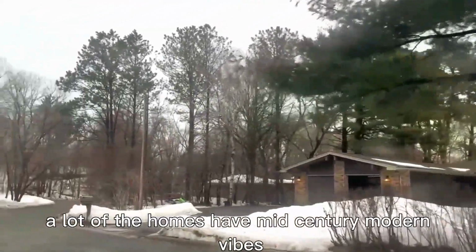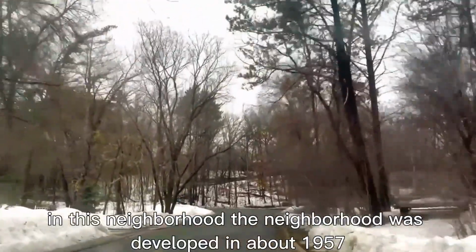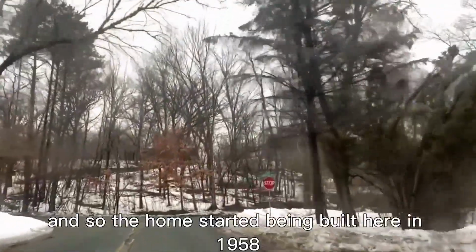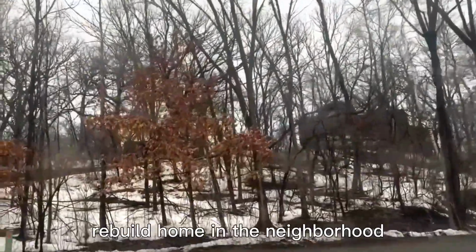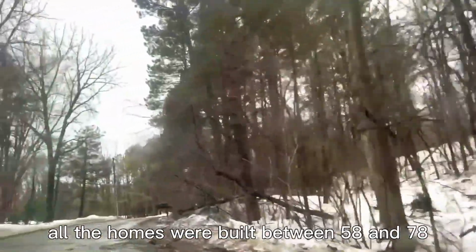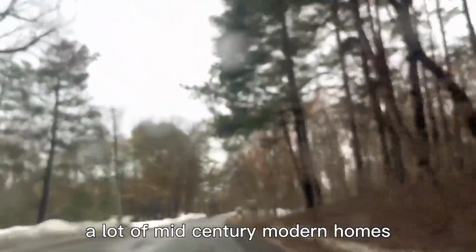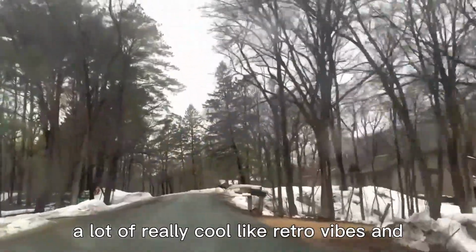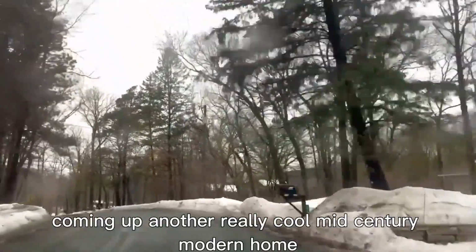A lot of the homes have mid-century modern vibes in this neighborhood. The neighborhood was developed in about 1957, and the homes started being built here in 1958, and they were built all the way to 1978, unless there was a knockdown rebuild home in the neighborhood. For the most part, all the homes were built between 58 and 78. And so they all have a lot of character, a lot of mid-century modern homes, a lot of really cool retro vibes. And I sold that home on the right coming up, another really cool mid-century modern home.